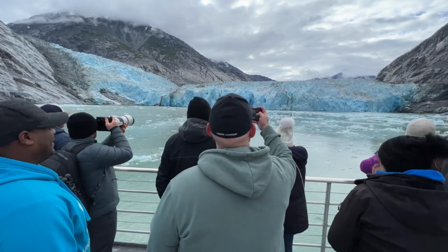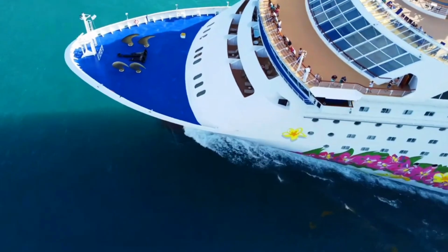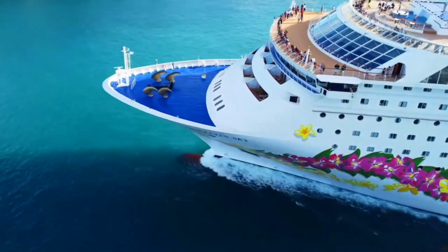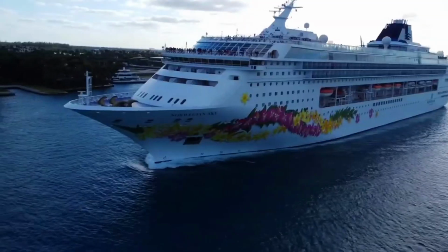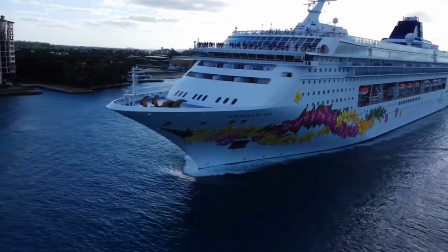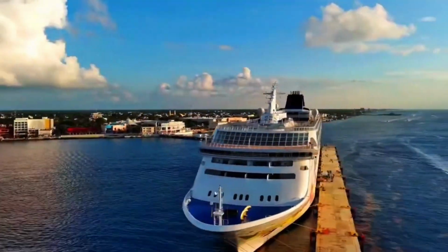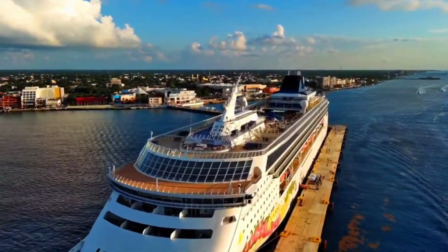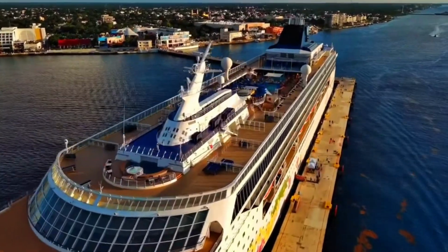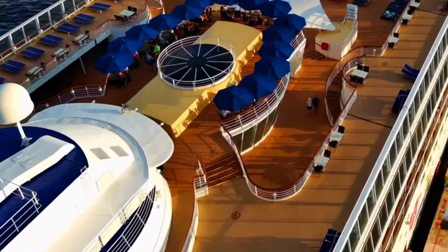In addition to considering the destinations visited by the cruise line, it's important to take note of the duration of your stay in each port. Some larger ships, especially Norwegian Cruise Line or NCL ships, in my experience, may have shorter port stays. It's worth checking the itinerary to ensure that you have sufficient time to explore and enjoy each port.